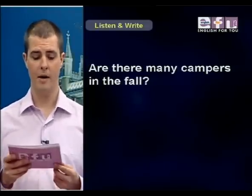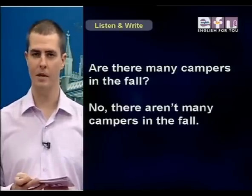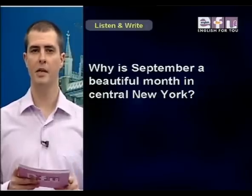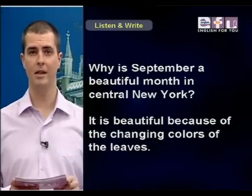Number five, are there many campers in the fall? No, there aren't many campers in the fall. Number six, why is September a beautiful month in central New York? It is beautiful because of the changing colors of the leaves.